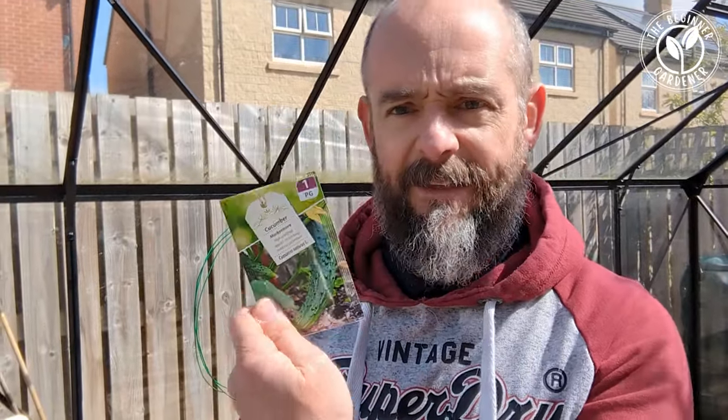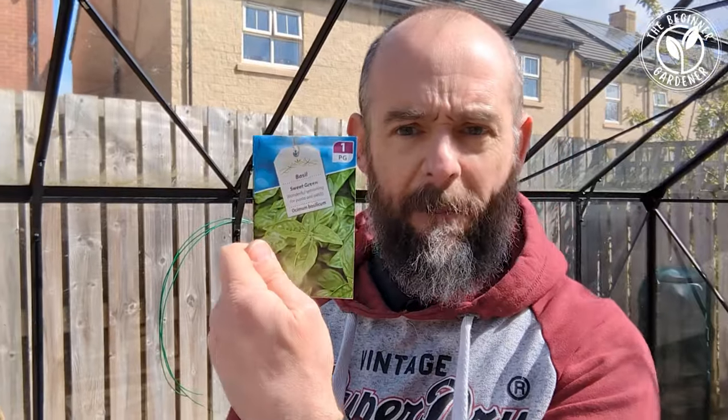It is only, well, what time is it? It's not even noon, so still got a whole afternoon of jobs to do. What jobs do we have? Well, I went to Lidl last week and I picked up some cucumber seeds. So I'd like to get those sown this afternoon. Also some basil.